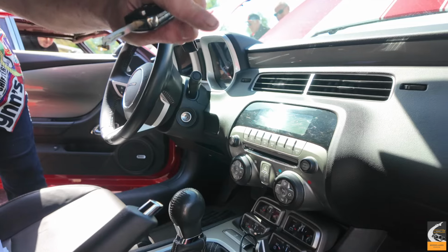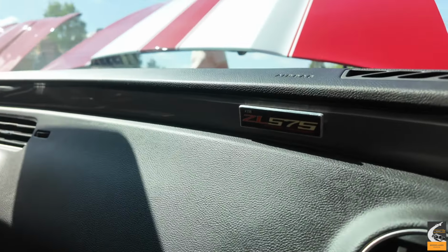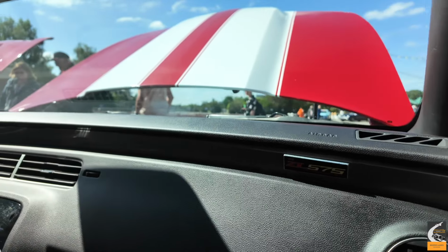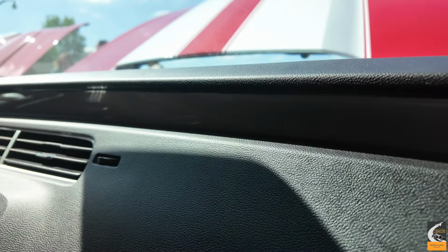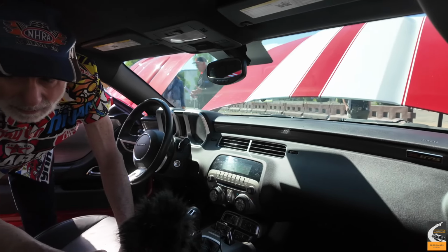And that plaque on the dash there, this is number 159. And I think there were about 250 of these ZL 575s. And 250 of the, I think it's a ZL 550 or something like that, the automatic car.